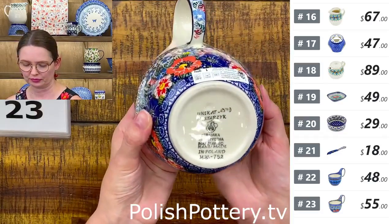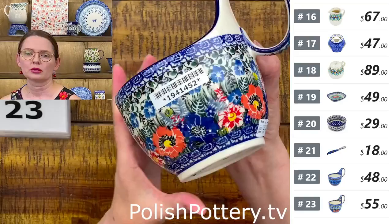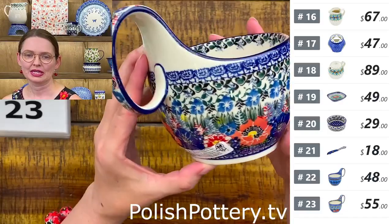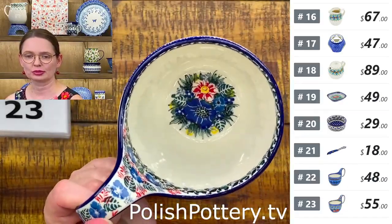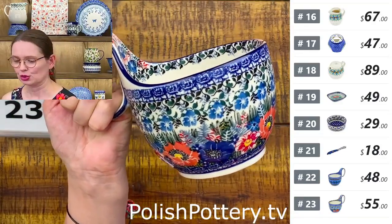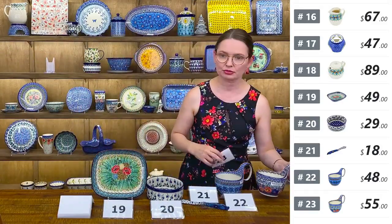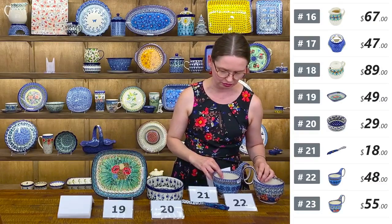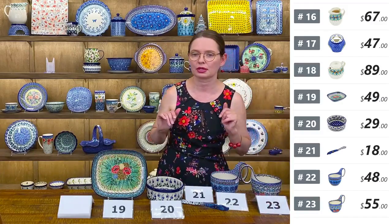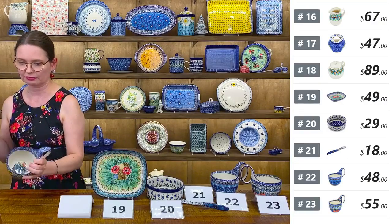U4 pattern, and again Unicat 4579 by Maria Staszczyk. Beautiful colors, perfect garden. That's the way all the gardens right now are supposed to look. Up north, not in Texas, and in Poland, for sure. So that's number 23. $55 tonight. I have barely room for you in here, but I will definitely try.